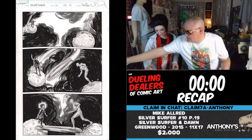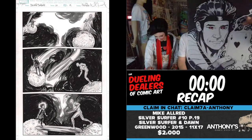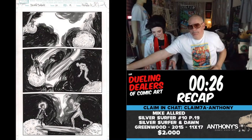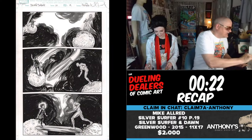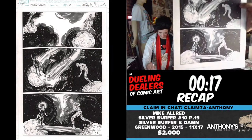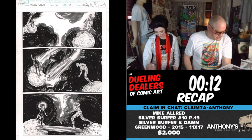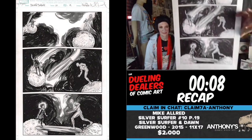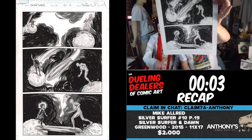Now, look, it's Silver Surfer and Dawn Greenwood on this Mike Allred page from 2015. I got an ace up my sleeve. All right, so this is Silver Surfer and Dawn, and they're coming together in the soaring cosmos. Oh, look at her. She's got her polka dot dress on, and it's very Sharon-y, and they come together in their asteroid belts. Oh, and then the best price on this one, sir.